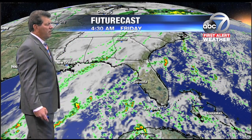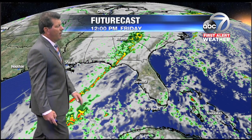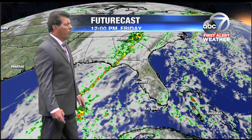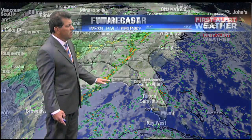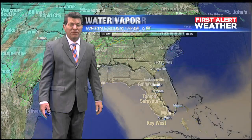Not much. And then the moisture increases on Friday in advance of the actual front. Throughout most of the morning, scattered showers, a mixture of sun and clouds on Friday morning. And then the actual front starts to work its way through late in the evening and bring with it a chance for some rainfall.